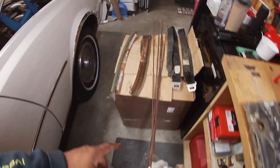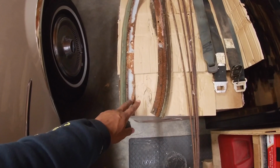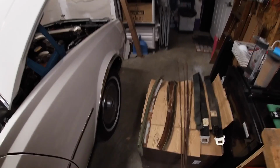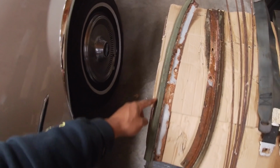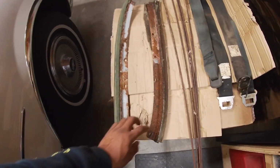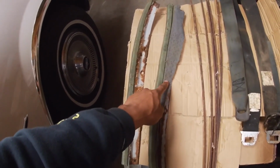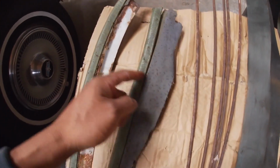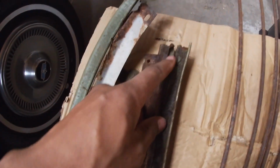Your headliner is held up by these bows, and then the edges of the headliner are attached to this. These bolt in just around the surrounding edges of the car. They're screwed in, and then right here is the molding that goes over it to cover it. The headliner fabric is wrapped around like this, and it's glued to the edge here. There's a little flange here that you glue it to, and I think it has little teeth as well in the back end where it kind of grabs, if you guys can see that.